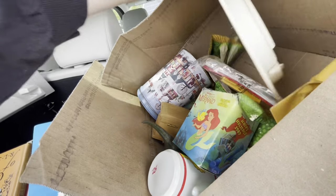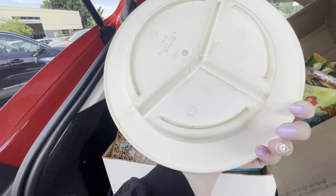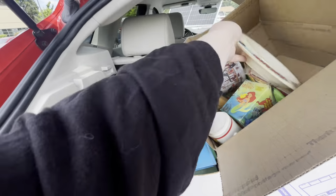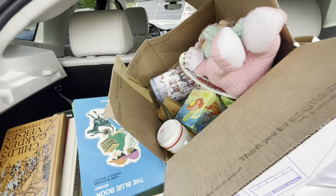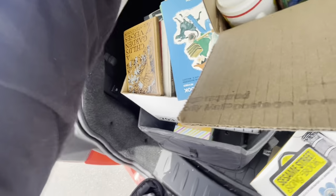But it was just some vintage Disney. Made in USA. We got that. What else is in here?